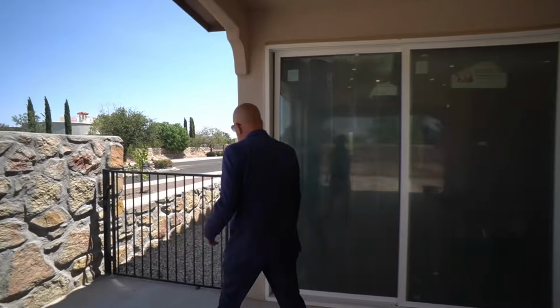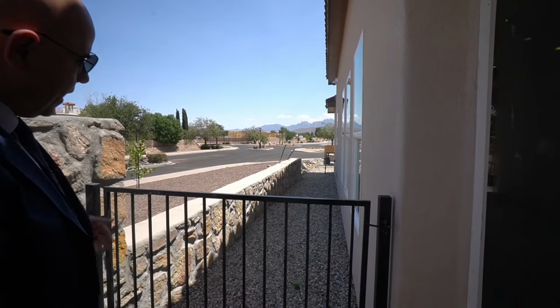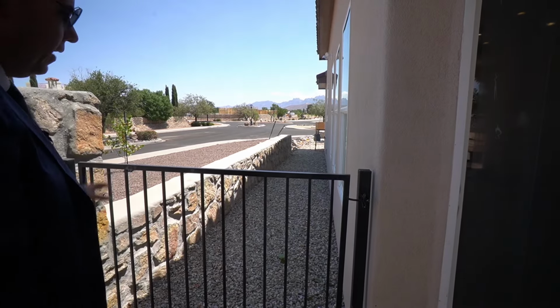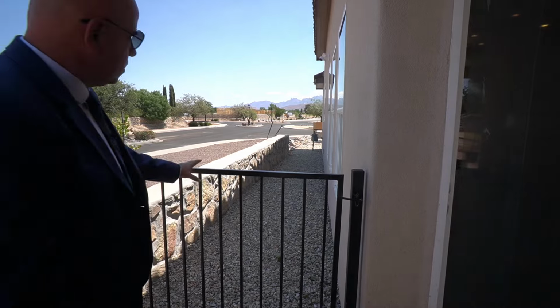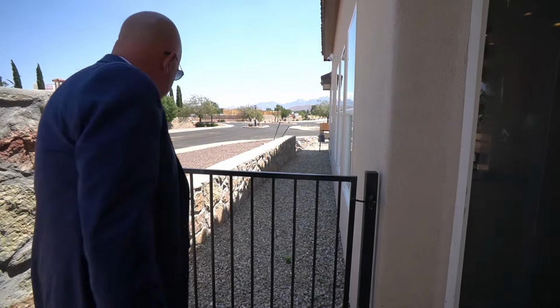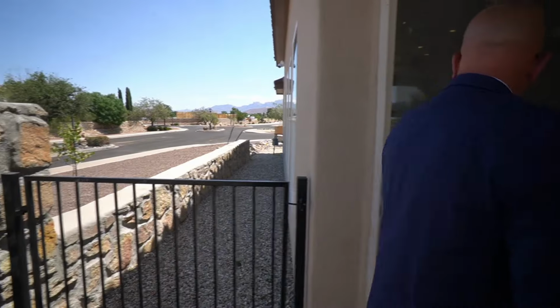Look at this. So look at the side real quick. So nice gates, probably 6 foot wide or 5 foot wide gates, wrought iron, jailhouse bars, that's what these are called. And I like seeing these. And this is very common you see in Las Cruces whenever you have the sides of the homes and the home sites. A lot of them come with the side gates. They're very nice.